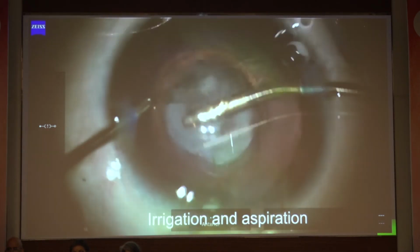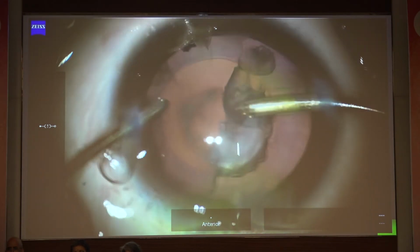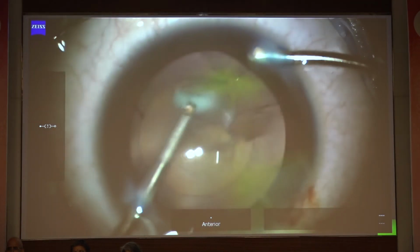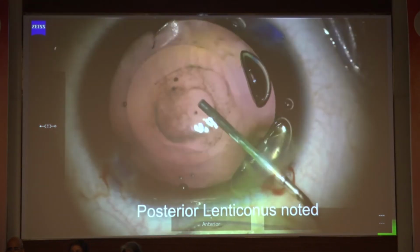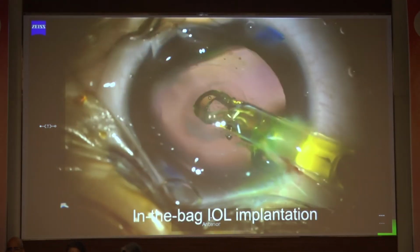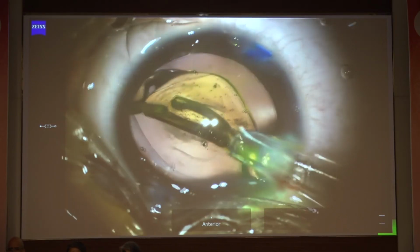So here, in this 10-month-old child, during surgery we realized that the posterior capsule was deficient. Actually it was a posterior lenticonus. There are classical lenticonus cases also where we have done surgery.